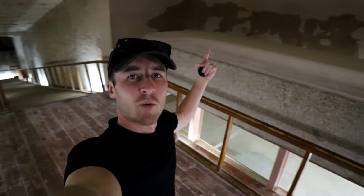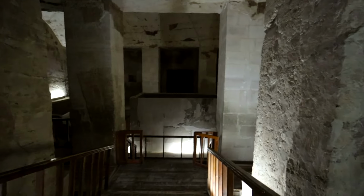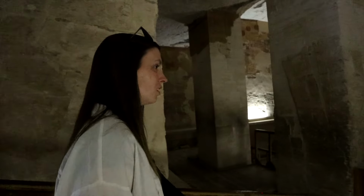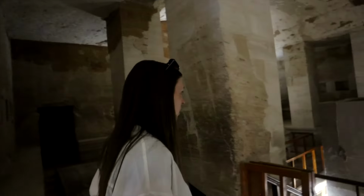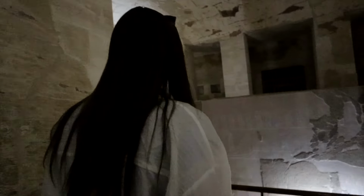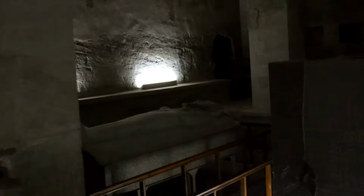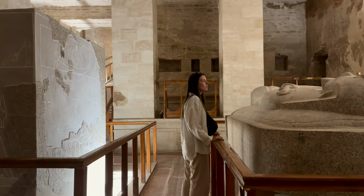So this is the tomb here, but it keeps going, so we're going to head down. Maybe this is the tomb. Maybe one had treasures and one was the body. God, there's a few in here. There's another thing over here. Look, his family. Whoa, look at that one. There's not really much in there.